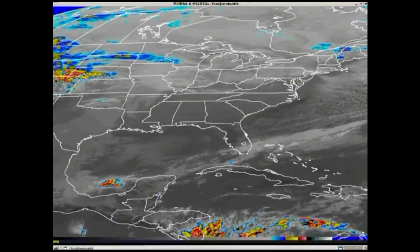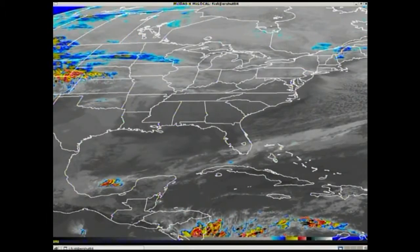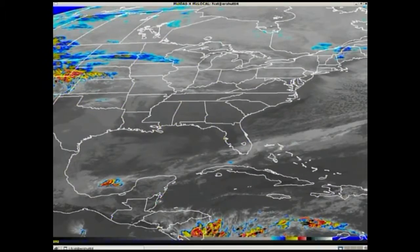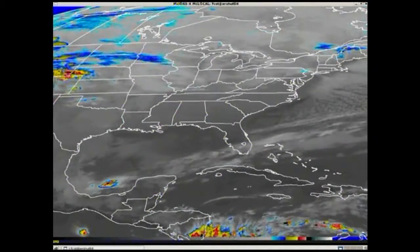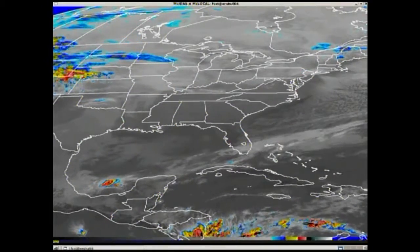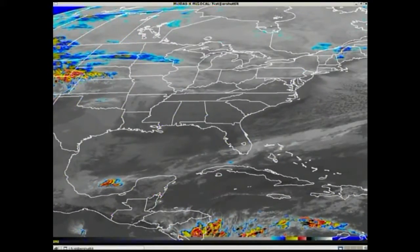And if we could go ahead and show the satellite loop, you can see that frontal boundary as depicted by the cloud cover over the southern part of Florida. As I said, it will be lifting to the north, and as this happens, warm and moist air will begin to come back into the area, and with it will also come a chance for precipitation.